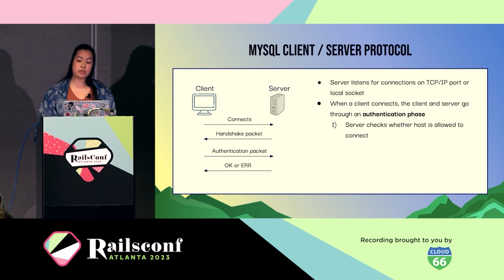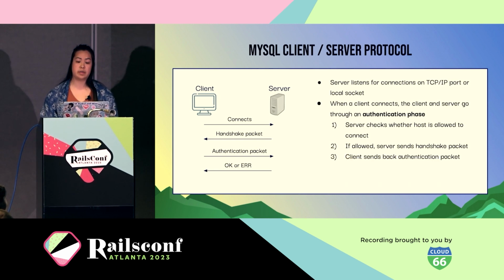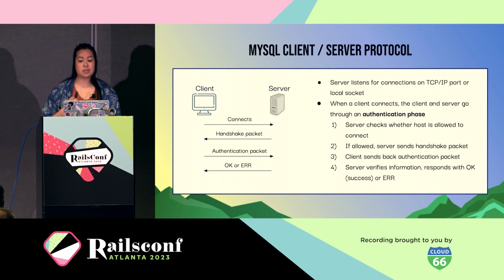First, the server checks whether the host is allowed to connect. If it is, the server will send a handshake or greeting packet. The client is going to respond with an authentication packet. It includes a credential string, which contains things like the username, a scrambled password if there's a password, and optionally an initial database to connect to. The server is going to verify that information and respond with OK or an error.